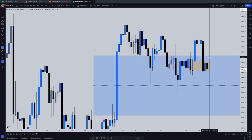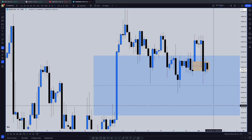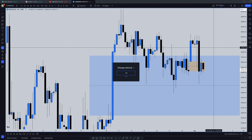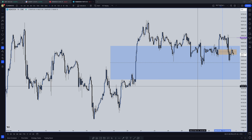So I either want to see one of these liquidity pools taken out to the upside or to the downside. And then from there, we'll have left that consolidation and start moving again. And then from there, I'll have more clarity relative to what I'm going to be looking at longer term.